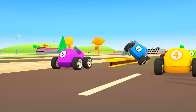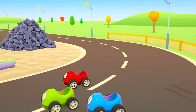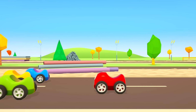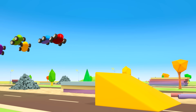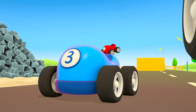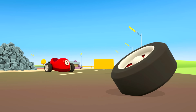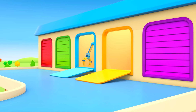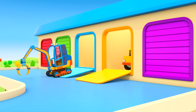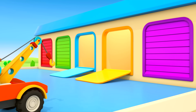More obstacles. Another ramp. Uh-oh, the red car has lost a wheel. The helper cars are driving out of the garage. An excavator with a claw and a tow truck.